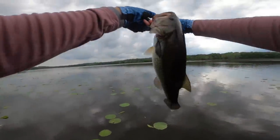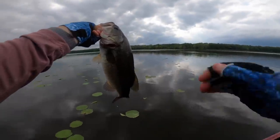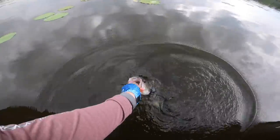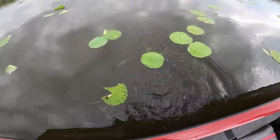Good deal. Feeling good, getting this lake figured out a little bit, and we're gonna go ahead and get him in the water. There's more fish to be caught. Catch you later.